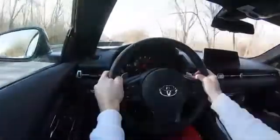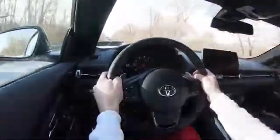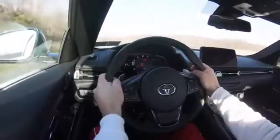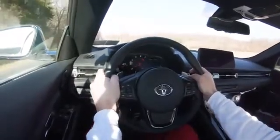In addition to that little suspension setup I just mentioned, adaptive variable suspension system, meaning the Supra is essentially going to monitor the road, adjusting the suspension based on the road conditions and your driving style as well. So if you're going around the turns a little quicker, it's going to tighten up the suspension, giving a little better handling. And it's also going to monitor the road conditions, so it's going to help absorb a lot of those road imperfections, giving a little bit of a smoother ride as well.